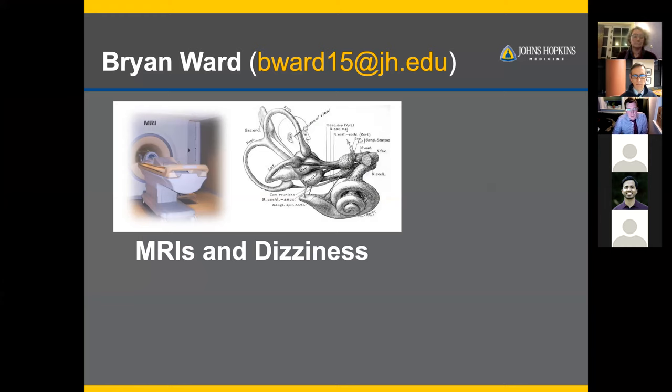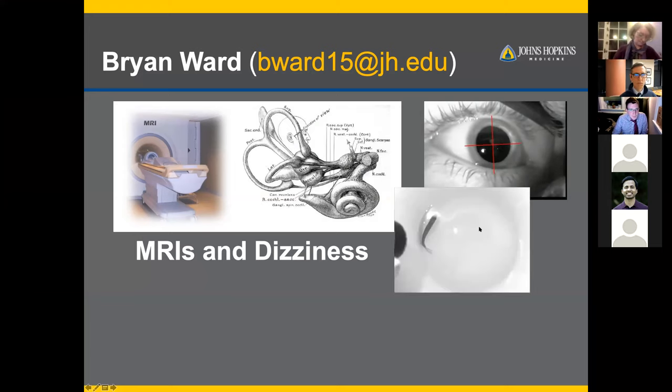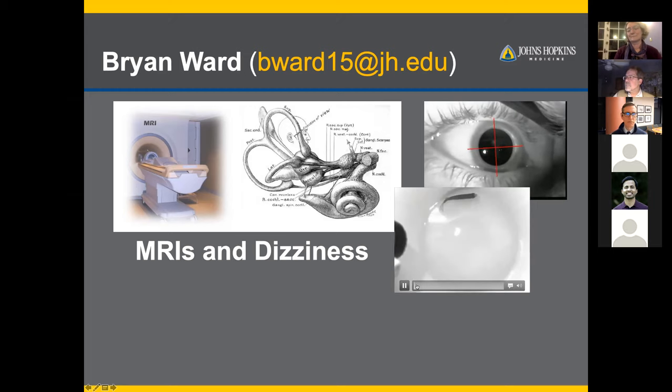I study how MRIs cause dizziness and vertigo. That's something I've been working on since I was a resident here, for about the last 10 years. You can advance through the videos and just play them. So this is an example of eye movements in an MRI machine. Nick and Danielle and some of the others on here have been kind enough to be subjects in these research experiments, where their eyes beat back and forth and they feel like they're spinning. So you can just continue to advance.